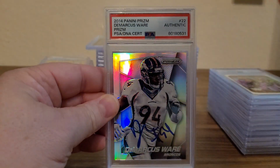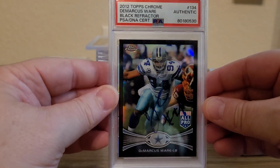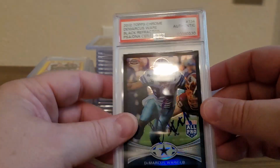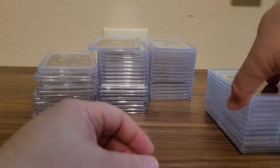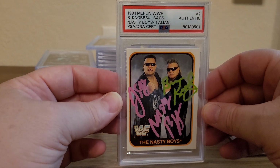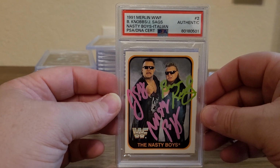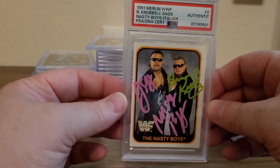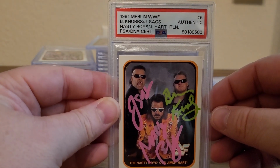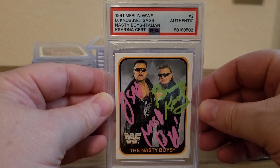DeMarcus Ware. His signature seems like it would be so easily forged. But he was at the Lake Tahoe Celebrity Golf thing as well. These look insane, man. These look so cool. This is the Nasty Boys, Brian Knobbs, Jerry Sags. Dual signed. Merlin. I have a couple of these. I kind of went ham when I had the opportunity to see them at the Gathering.